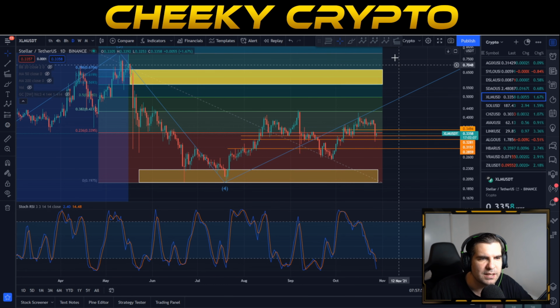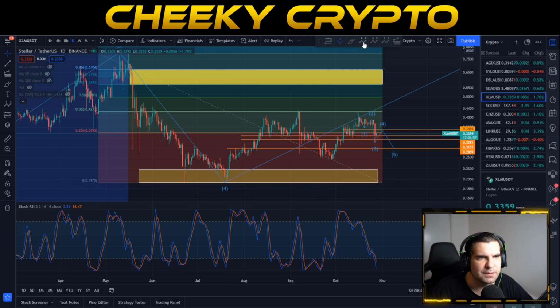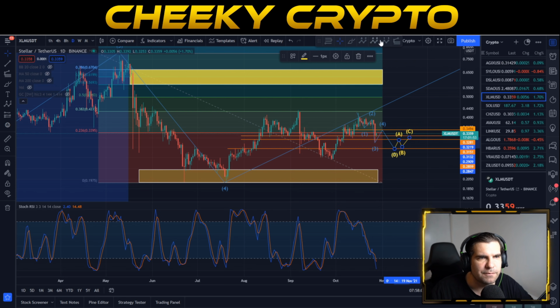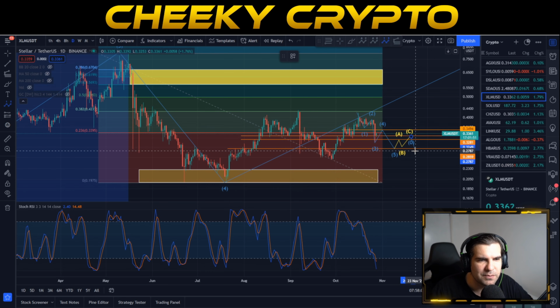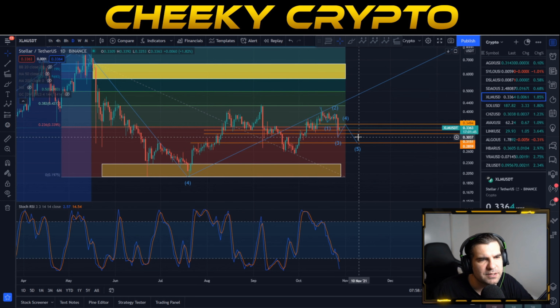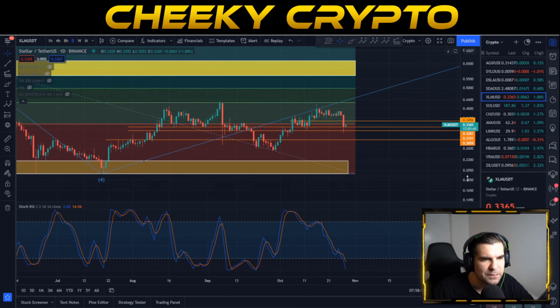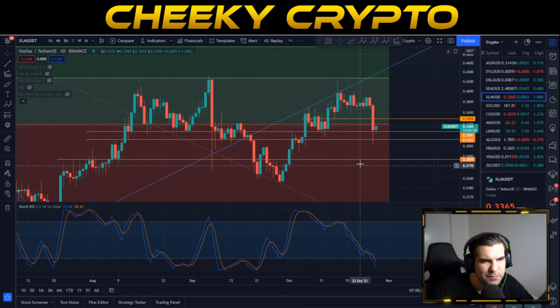What we don't want to see is basically this kind of move where we have a 1, a 2, a 3, a 4, and then a 5 impulsive move to the downside, because this would basically open us up to then an ABC correction to the upside, followed by a potential another impulsive move to the downside, right? Which is not what we want to see. Okay, that's more of a bear market kind of scenario. So again, it's important that whilst it's possible, I don't think it's probable.